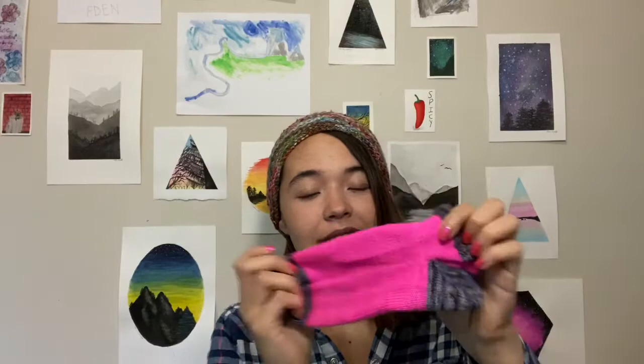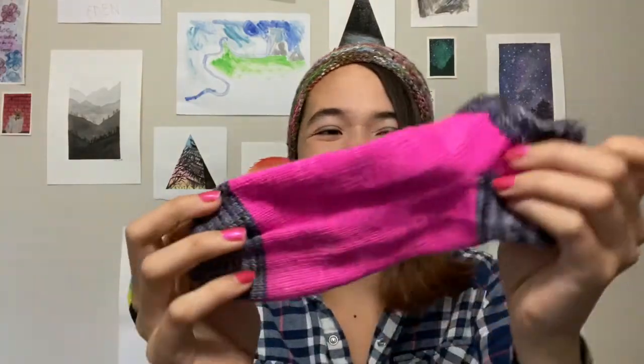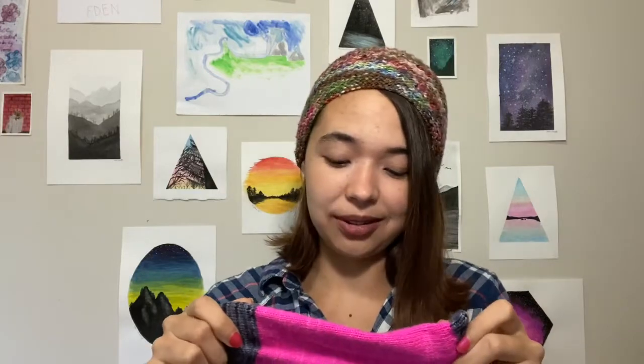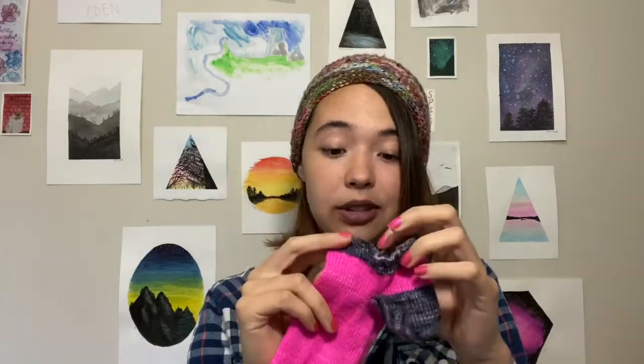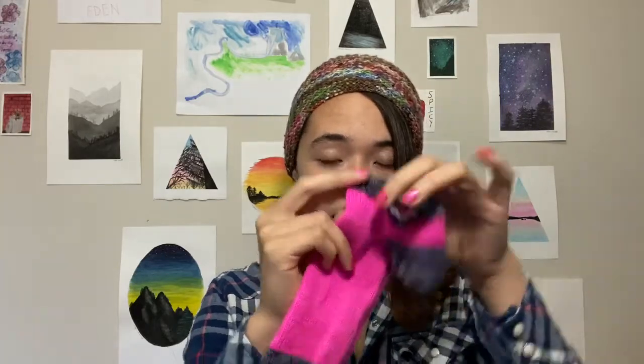So I have one finished object. I finished my shorty socks, and they've already been getting quite a bit of love, even though I haven't blocked them yet, and neither have I woven in the ends. Oh well. These are my shorty socks. I love them so much. I really enjoyed doing a pair of shorty socks because they were way quicker than a normal pair of socks. And peeking out there.